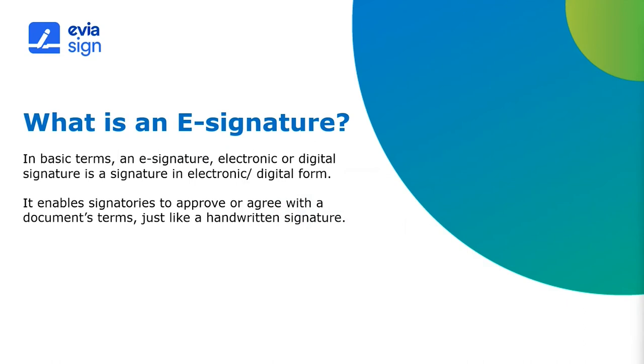So first of all, what is an electronic or digital signature? Well, basically, it's not much different from a conventional signature that you have on a piece of paper. It's just digital. And just like paper, it enables somebody to agree on some terms or somebody to accept some terms, and do that with their signature.